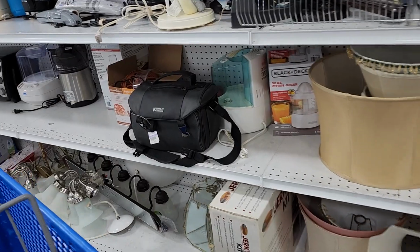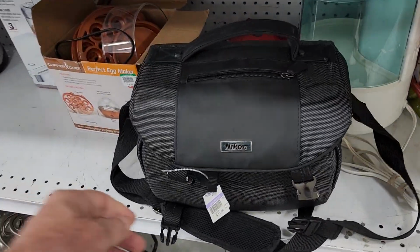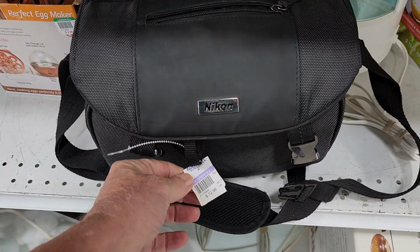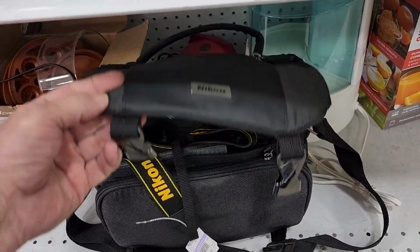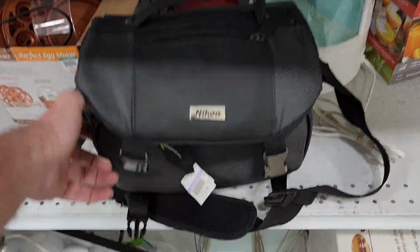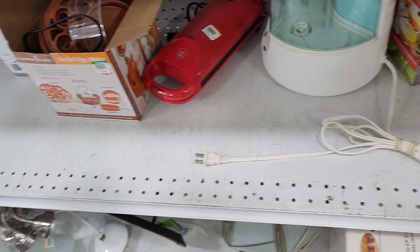On their back wall, I saw this Nikon camera bag. They wanted $12.98 for it, which was really high. But then when I opened it, I realized that it had not one, but two cameras inside, and one of them is worth well over $100.